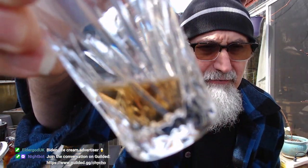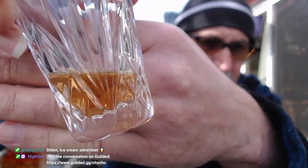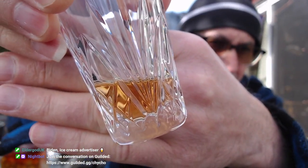Beautiful color to it, really phenomenal color. Let's take a look. Okay, these are tart plums, so it's very tart. Really nice. Very good flavor. So this thing's been sitting for, when did we make it? Fall. I don't know when I picked it. September, let's say September, October, around that time. So October, November, December, January, February, March. So six months this thing's been sitting. Very nice.